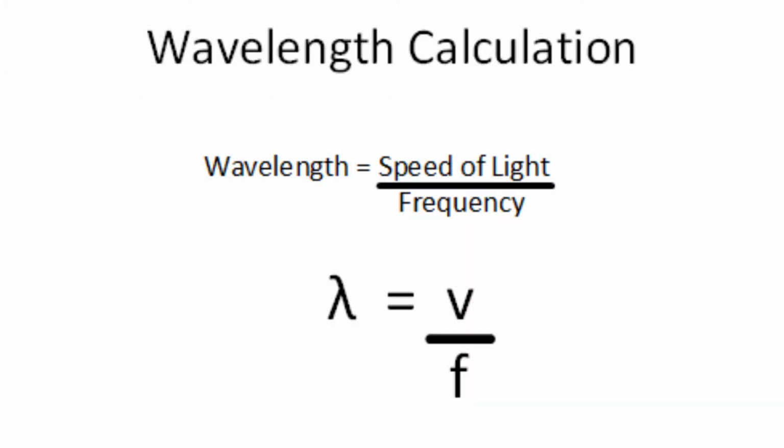That's because the wavelength of a wave is inversely proportional to the frequency of the wave according to this equation, where gamma is the wavelength and v is the speed of light, because all electromagnetic waves travel at the speed of light. Now, when does this stuff actually start to become dangerous?